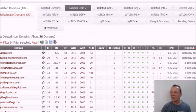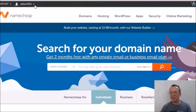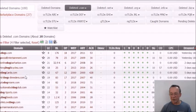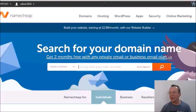is available. So what I would do is I would go to another site here called Namecheap.com. Okay, now as you can see right here, I'm logged in. But you're going to search this domain name. And so you go back here and this Dirty Dog Deeds here. And what you want to do is you want to highlight this domain. Right mouse click on it. You want to copy it. You don't want to copy the link address because it'll give you all kinds of stupid stuff. And then you just paste it in there and see if it is available.